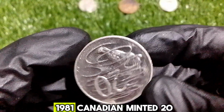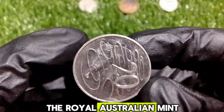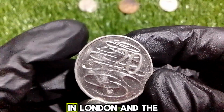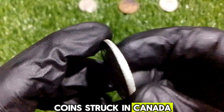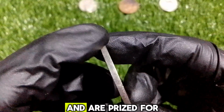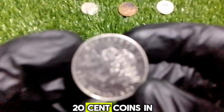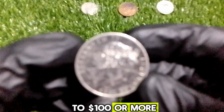Next up is the 1981 Canadian minted 20-cent coin. In that year, the Royal Australian Mint couldn't keep up with demand and outsourced production to both the Royal Mint in London and the Royal Canadian Mint. Coins struck in Canada have subtle design differences, especially a rounder, blunter edge on the platypus's paw, and are prized for their unique origin. While not as rare as error coins, Canadian 1981 20-cent coins in pristine condition can sell for $50 to $100 or more.